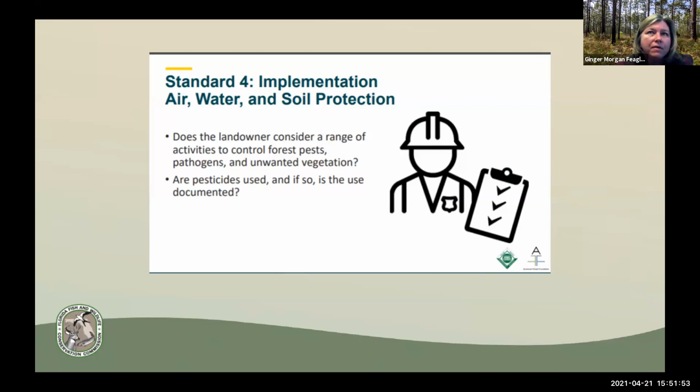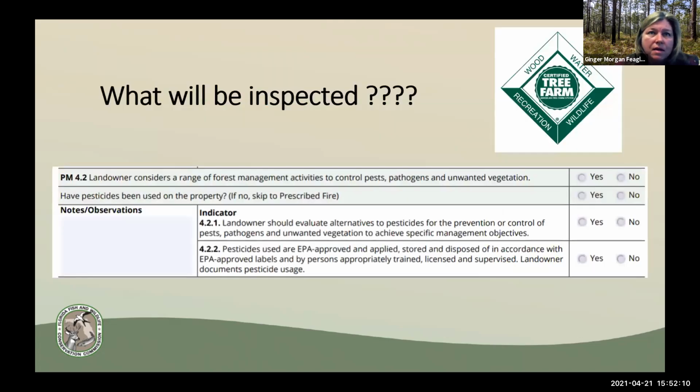When you're having that inspection as far as the Tree Farm program certification is concerned, the inspector is going to come in and just ask, is the landowner considering a range of activities to control their pests? And if they are, is it documented? Simple questions. This is actually what their form looks like. It's simply the yes and no's with a small part on the left for notes. So the landowner should be evaluating alternatives, and the pesticides are approved, applied, and being documented. Yes and no's, so there is no surprise.